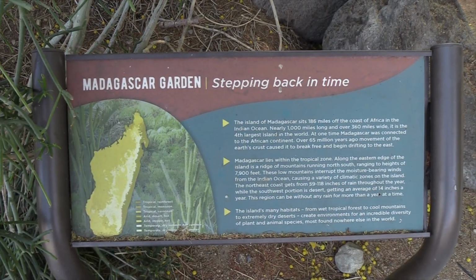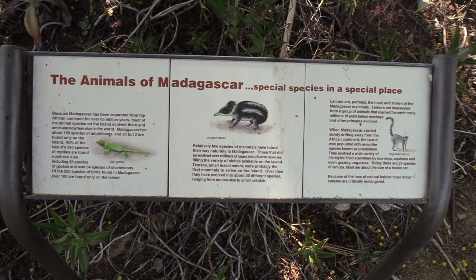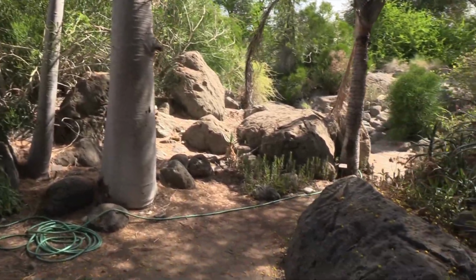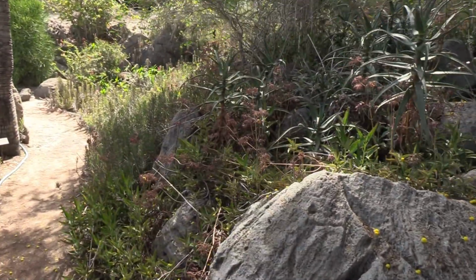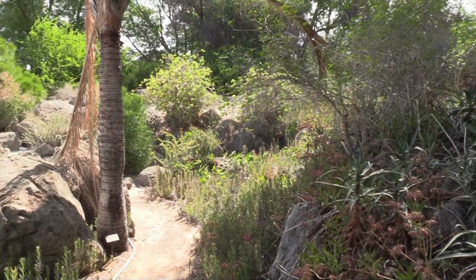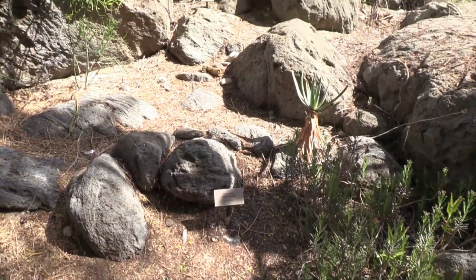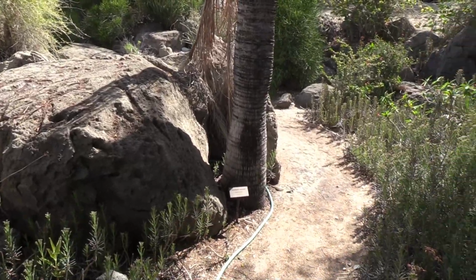But this is the Madagascar garden. And the animals of Madagascar, special species in a special place. So yeah, all of these plants that are here are from Madagascar. And a lot of the critters that are in Madagascar are only found there. And in zoos, of course, but native wildlife. And there's signs letting you know what all of the different plants and trees are.